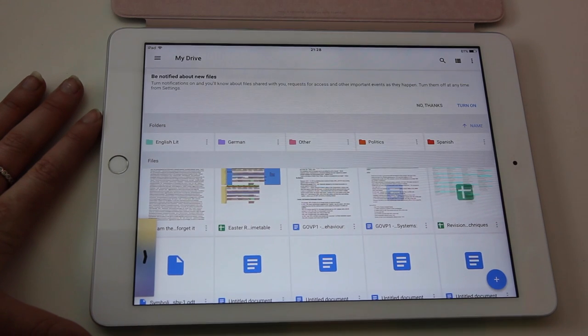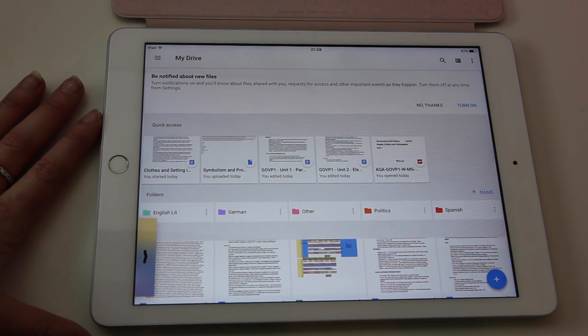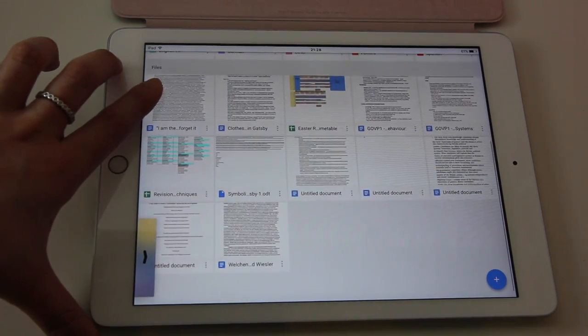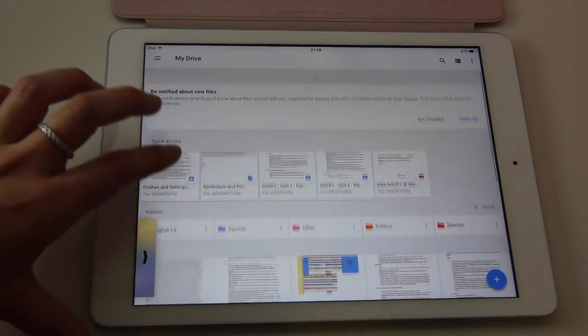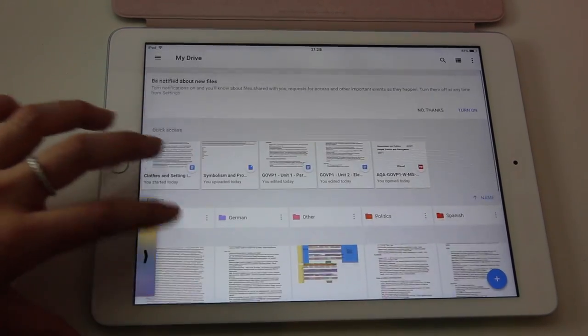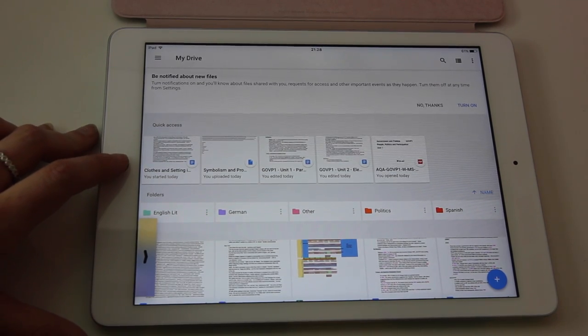Google Drive is my lifeline, as you can tell. There's so much on here. I promise it's more organised than it looks. This is just because over Easter I've been doing so much that I haven't had time to put it all in my folders. But my Google Drive is my life, and I don't know what I would do without it. And everything is on there. That is my school life.